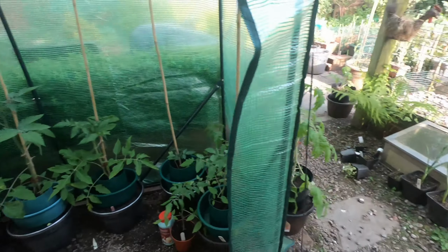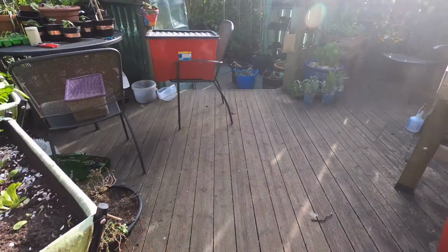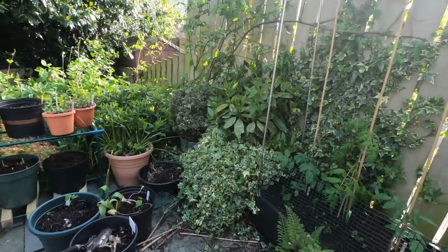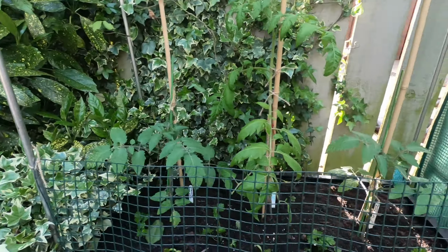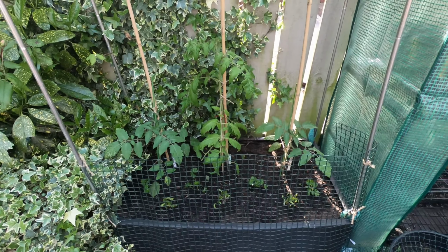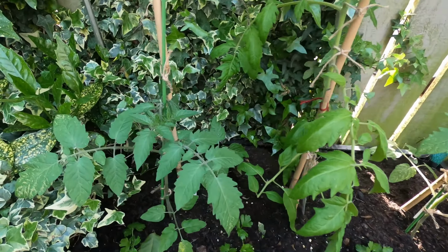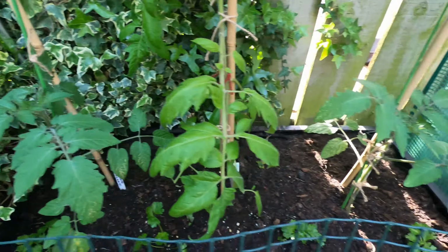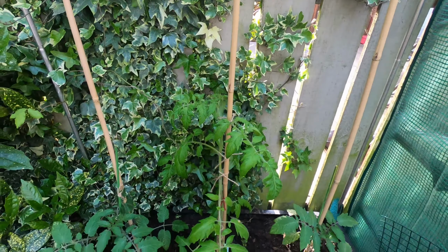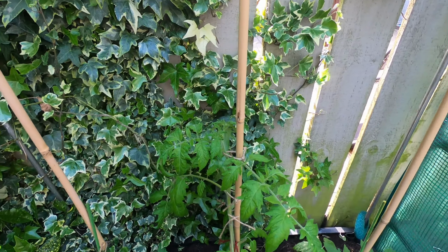So let's go and see my other tomatoes, which are outside now. So let me just move this out the way. So growing up at this fence, I have 2 Sun Gold and an Ace. So there's 1 Sun Gold, there's the other Sun Gold, and there's the Ace. And you'll see the Ace is taller, so the Ace is growing really, really well. The one out here is about 3 foot tall, I think.